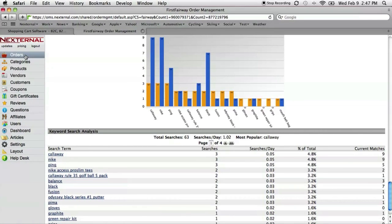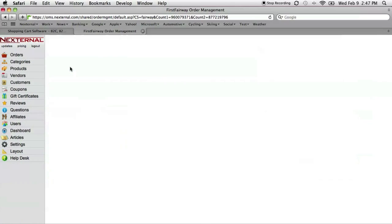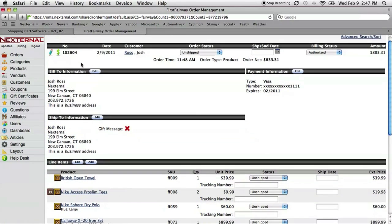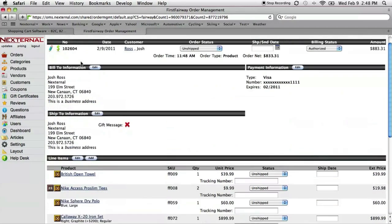Now we're going to go to the order section and look at how we process an order. First thing we're going to look at is processing an order individually, and then we'll talk about batch processing. To process an order, it couldn't be more simple. Simply click on the order number, and this screen will give me all the information I need. Where is it going? How's it being paid for? What did this customer purchase?